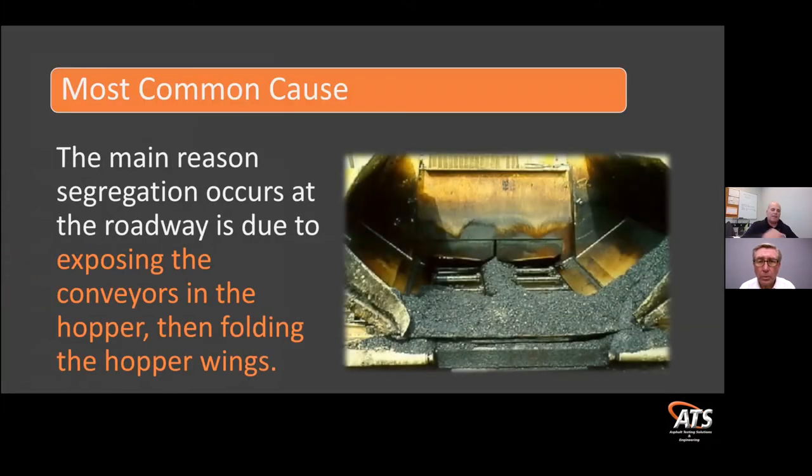So the most common cause on the roadway is exposing the conveyors in the hopper and then folding the hopper wings. When I told you to remember that picture of end of load segregation, this is what causes it.